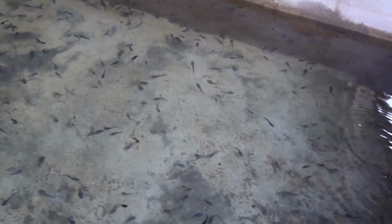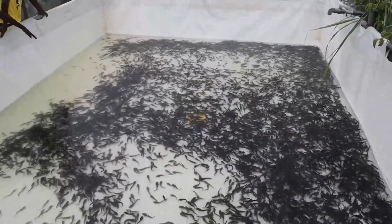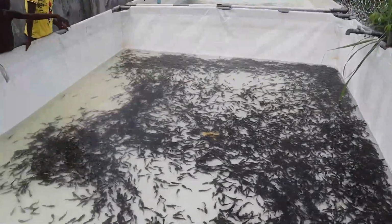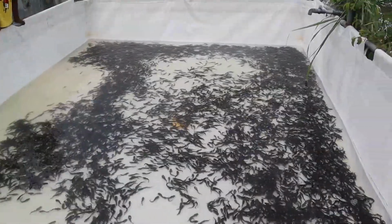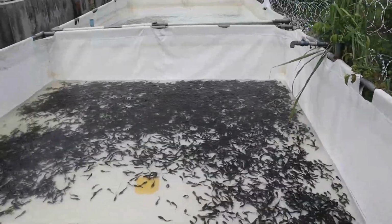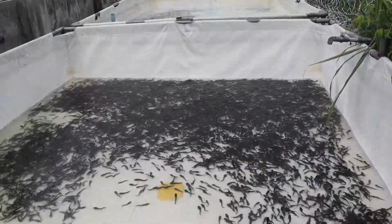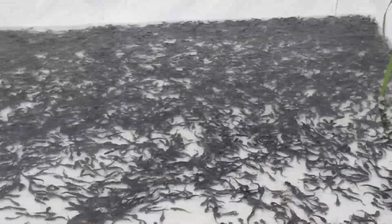The next stage of feed is 4 mm, and for this, your 1000 catfishes will consume 9 to 11 bags of 4 mm feed. All these feed are extruded feed, otherwise referred to as floating feed. Because of the smaller ones also, you will need to leave 2 to 3 bags of 4 mm for the smaller ones after you must have done your sorting or grading. The next feed to switch into is 6 mm feed.